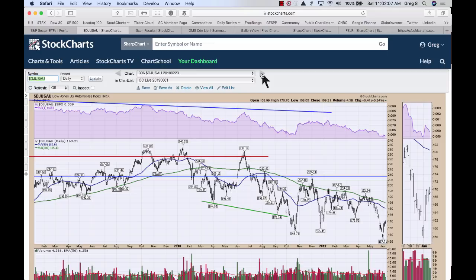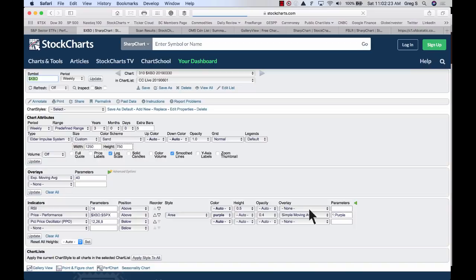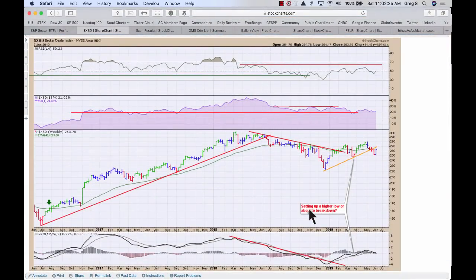Autos bounced big this week. We're not going to have time to get into all the autos, but there's some good looking charts in there. Ford looks good. Toyota Motor looks good. I'm not so comfortable with our good friends at Tesla. But watching those charts closely, some of them actually look like they could be buying setups. It would be very difficult.